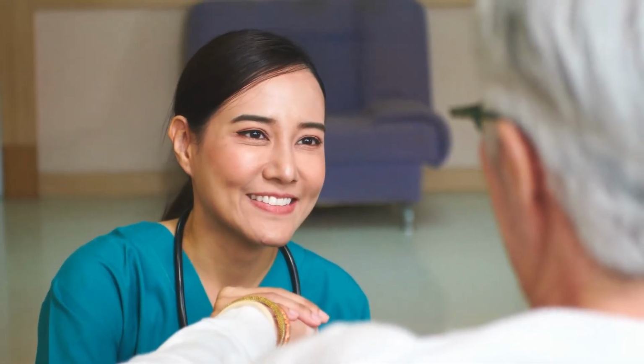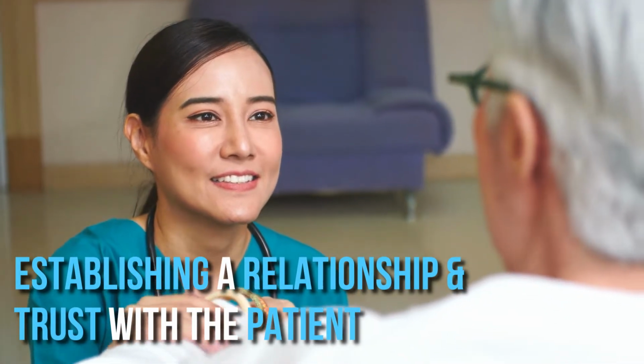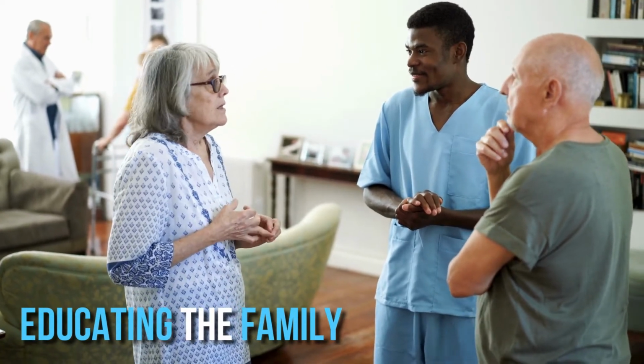that process. A lot of it is just really establishing a relationship with the patient, establishing trust with them, being able to be with them during these moments of vulnerability. A lot of them are afraid. Educating the family about death and dying and what it looks like. That's a big part of what we do is education.